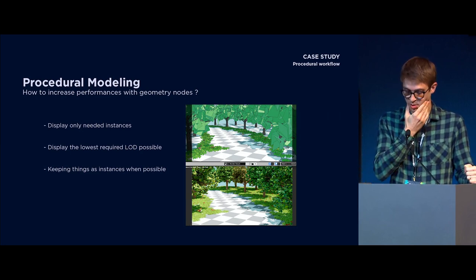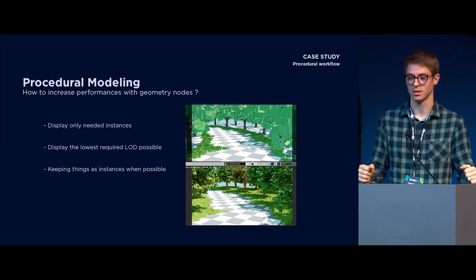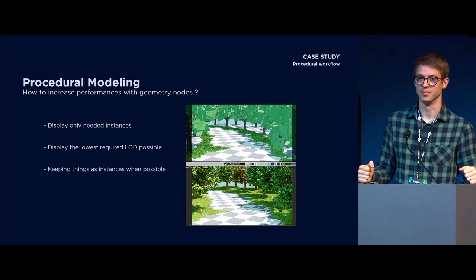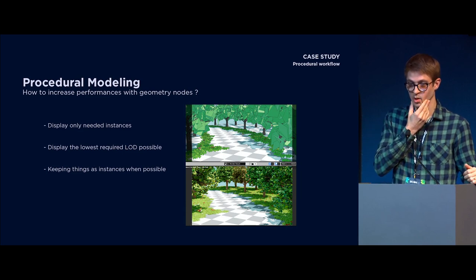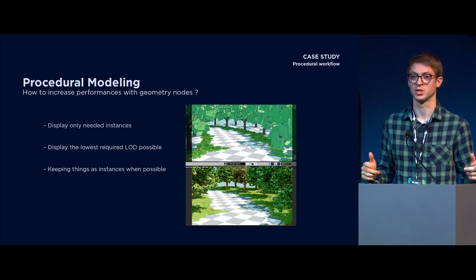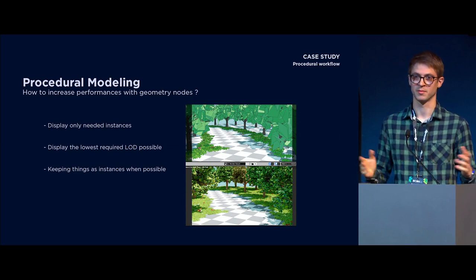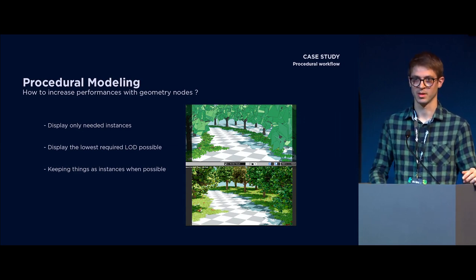Geometry nodes also allow us to work with the lowest required level of detail created earlier. So you've already seen that with the Athleticus example with Axel. On the top row, you can see that grass, flowers, and especially trees are displayed in a really low poly version. And we also tend to keep everything as instances as far as it's possible. This has two benefits. The first one is keeping the object count in the scene quite low, because you don't want 200 flower objects in your scenes, of course. And the other benefit is that it always helps with the RAM usage.